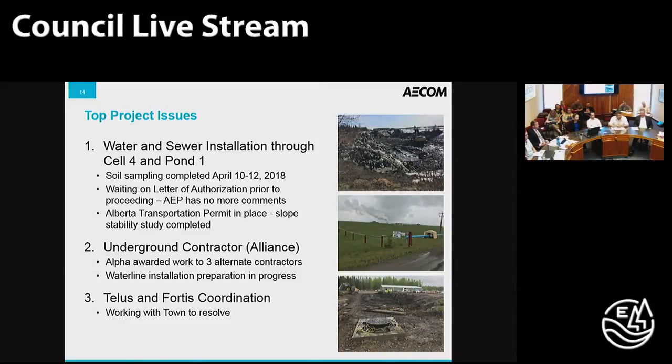The town and AECOM had been in conversation with Fortis about making modifications to convert the poles at the Greywater truck fill, water reclamation, where the proposed location for the new truck fill is at the southwest corner of the site. Because that would mean that Fortis would need to decommission those poles, which would then have TELUS's communications cables on it, Fortis was unwilling to allow TELUS to install their cables on those poles.